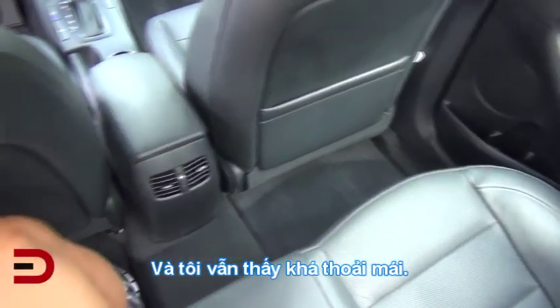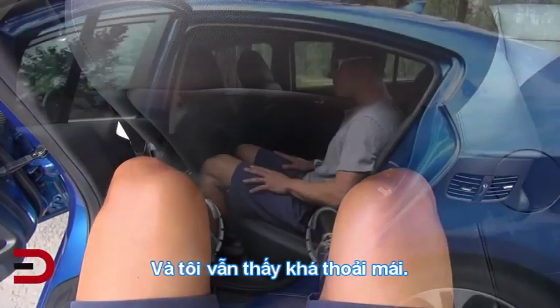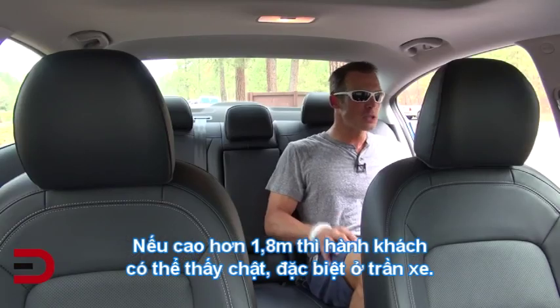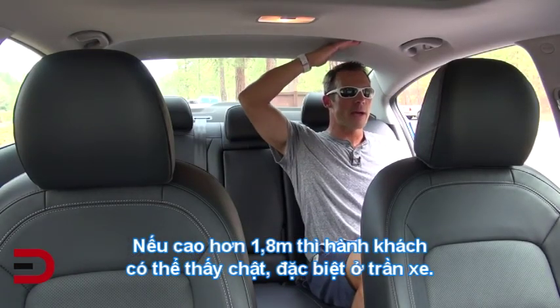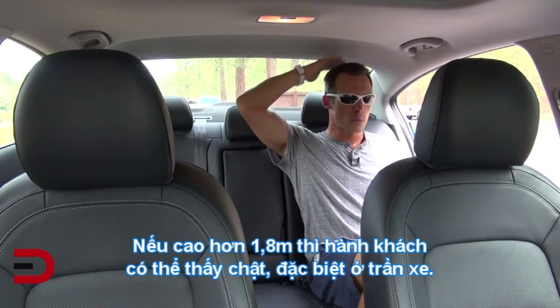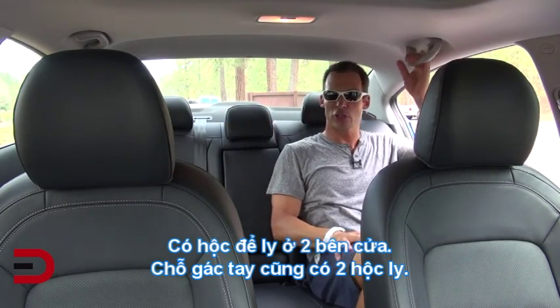And here's how much room I have between my knees and the back of the seat, which is okay for me. But if I were 6 feet tall, 6'1", 6'2", or taller, I'm going to have some issues, especially when it comes to headroom. I'm okay right here, but again, add a couple inches and my head is skimming the roofline. You do have 3 O-handles all the way around, which is okay.